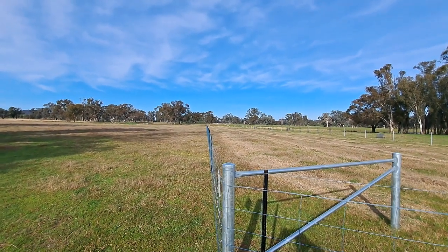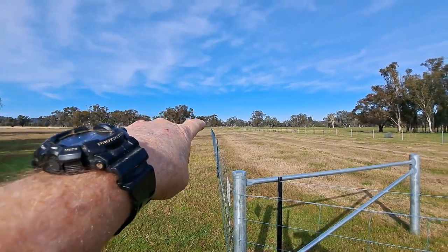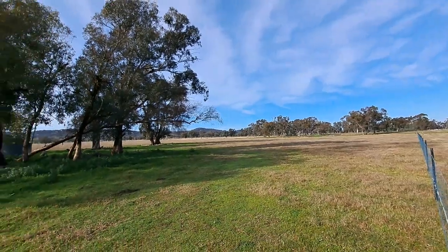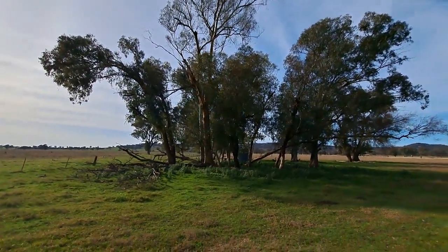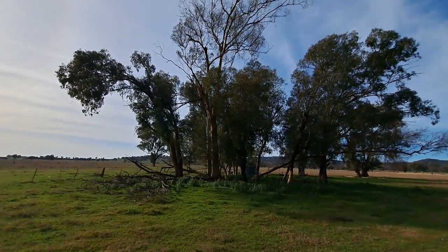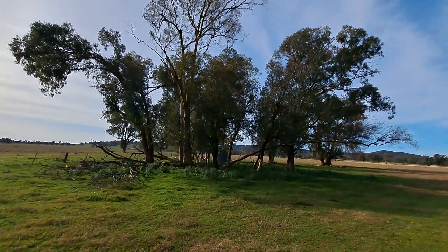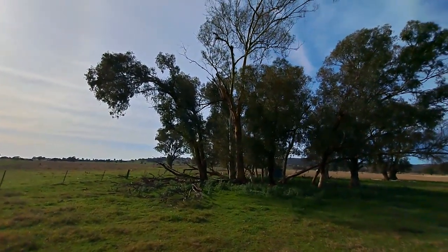And what we're trying to achieve is, we've got a creek over there, where there are gliders along here, and we're trying to introduce them into these couple of little blocks of trees here to try and expand their range of habitat. So the tree we've got here is a yellow box, Eucalyptus melliodora. A nice little stand of them. They're looking a bit rough. One of them actually got hit by lightning not that long ago, and you can see where it blew the top out.